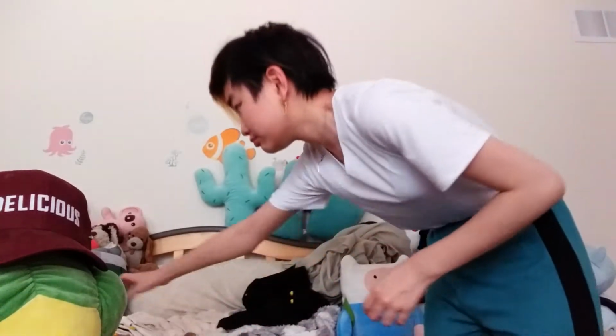I don't know why I keep forgetting to mention the character in the beginning, but this is Deku from My Hero Academia, which is an anime. So yeah.